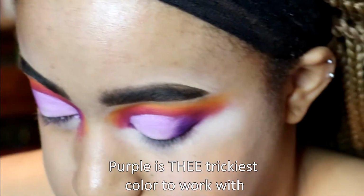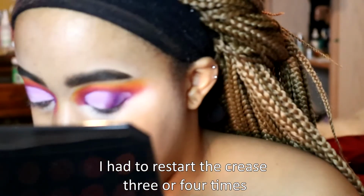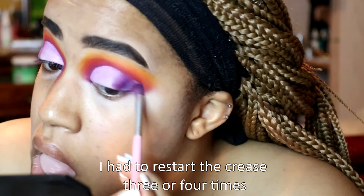Like, you see that little spot right there? I don't know why that happens. And it's not the palette's fault. It's like literally every purple I've ever used in my life ever.